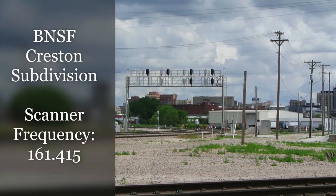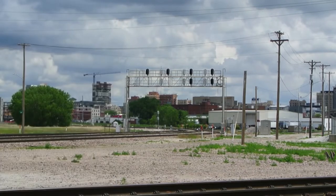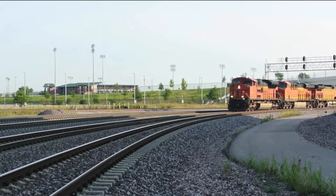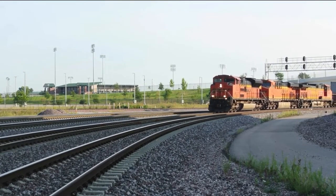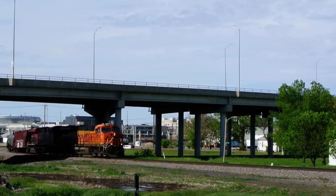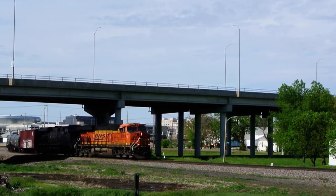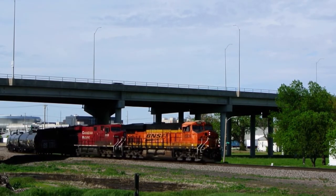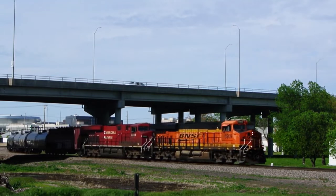Heading east down the yard, the Creston Sub begins. The Creston is one of the busiest lines in the Lincoln area. On the Creston, you'll find a variety of trains, such as grain, coal, intermodal, oil, manifest, and many others. Most oil and grain operate north and south on the Sioux City and St. Joe subs. They'll take the Creston from Ashland to Lincoln before splitting, and vice versa.